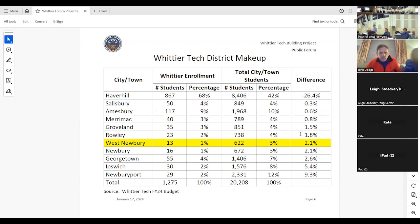The second set of columns is the total number of school-age children in each city and town, and that's what determines the capital costs. So West Newbury has 622 students in our town that are school-aged, so that comes out to 3% of the total. So the final column just looks at the difference between those two, and these towns are sorted by that. So you can see West Newbury is 2.1% difference. So there's 2.1% more school-age students, as a percentage, than there are students going to Whittier.